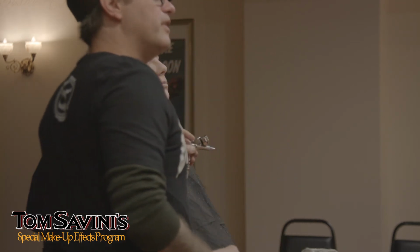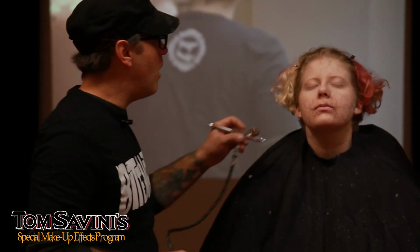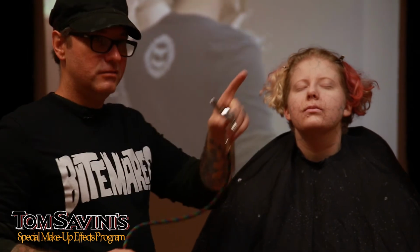Anybody here ever see a movie called The Exorcism of Emily Rose? Yes. Okay, cool. It's funny how that one kind of faded out. I actually did Jennifer's makeup for that show, and this color I mixed for her. That's why we call it Possessed.